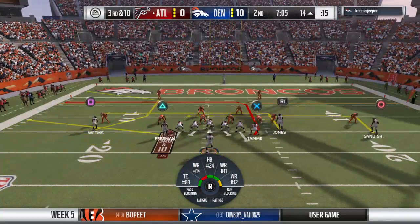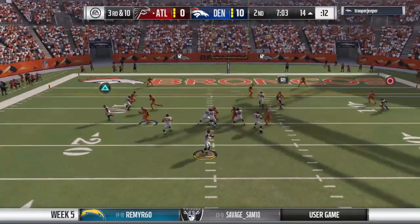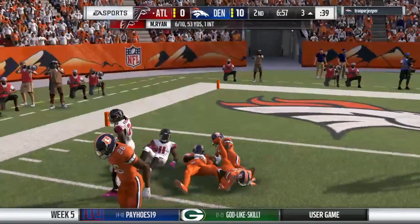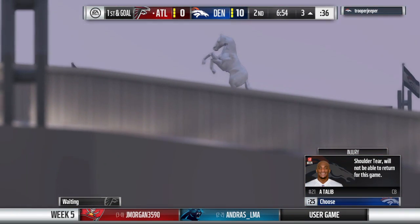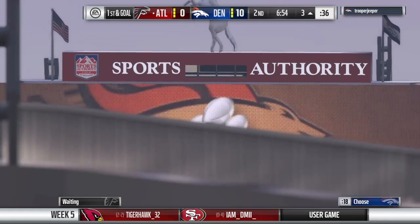And the Broncos go to a nickel set on 3rd down. Yeah, they've got an extra DB out there. On 3rd down, Ryan. The left side completion to Jones. And he will have the 1st down before he's brought down at the 3. I know that's their first connection in this game, but you and I both know that Julio Jones is without a doubt his quarterback's favorite target.